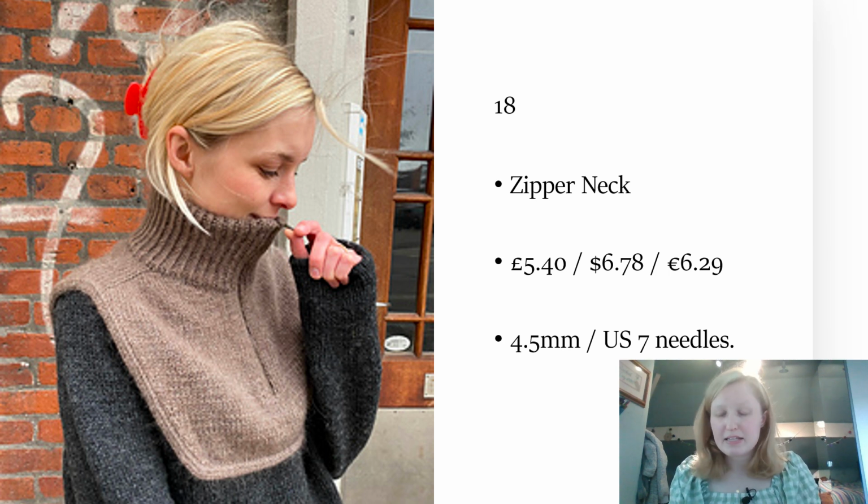So 18 is this wonderfully named Zipper Neck. £5.40 again, and this is 4.5mm needles, so that converts as a US size 7. I do like this. I think it's a great design. And the idea with this dicky is that you'd also put your coat on over, so it looks like you've got something underneath. So stylish and warm. I've just a couple of concerns with this.